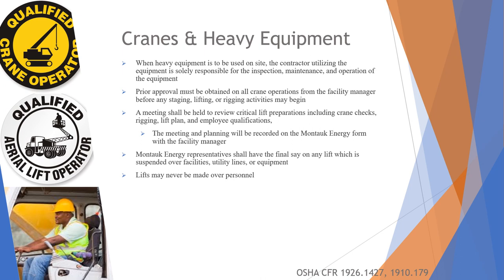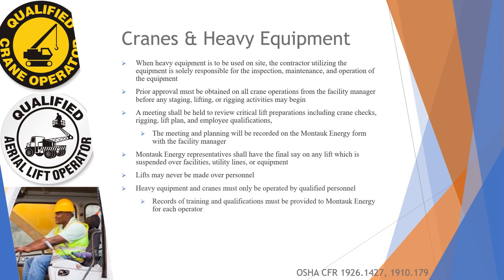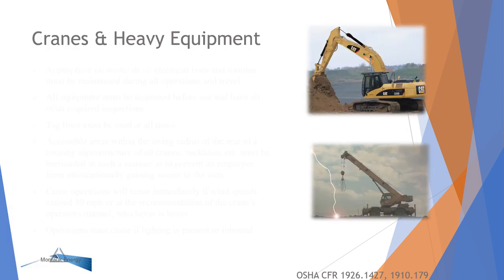A Montauk Energy representative shall have the final say on any lift which is suspended over facilities, utility lines, or equipment. Lifts may never be made over personnel. Heavy equipment and cranes must only be operated by qualified personnel. Records of trainings and qualifications must be provided to Montauk Energy for each operator. Heavy equipment and cranes must be sized and selected based on the work to be performed. Undersized or oversized equipment poses a significant hazard.